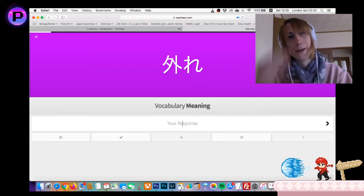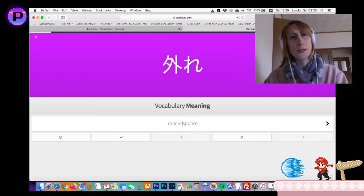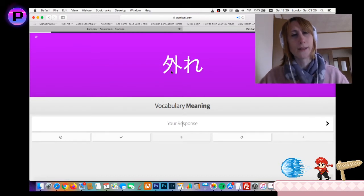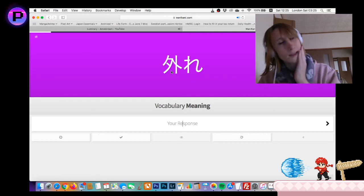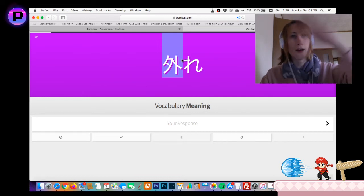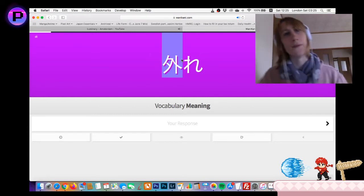So this one's a little bit more difficult because the kanji meaning of this one here alone is gai. So you may have heard of the word gaijin, which means foreigner, or you might have gaikoku, which means foreign country. But when it actually becomes a piece of vocabulary, this actually means soto, which means outside. So you could say soto de kohi o nomimashita. Outside, I drank a coffee, or something like that.